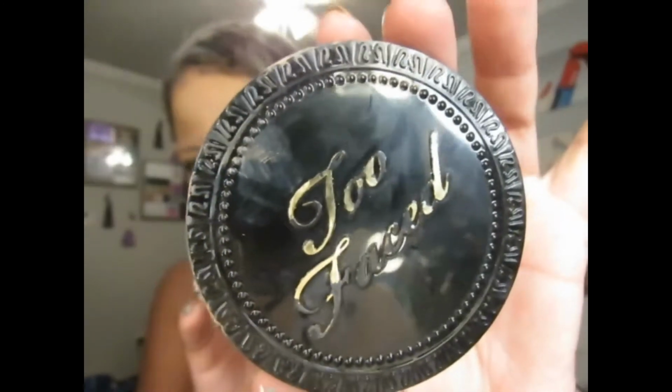We're gonna work it out. And so we're gonna go ahead and use the Too Faced Cocoa Powder. It's one of my favorites, and I seriously have like 3 or 4 of these too. I love it. And all my brushes are behind the camera. That is so dumb. I don't know why I did that.